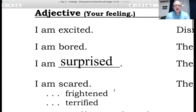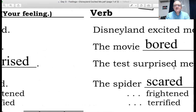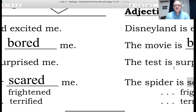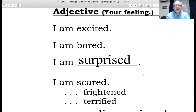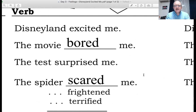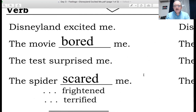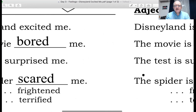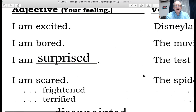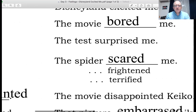I am surprised. The test, what is it? Surprised me. The test is what? Surprising. Can you do it? I am scared. The spider scared me. The spider is, oh, I showed you, scary. There's no ing, scary. The spider frightened me. The spider is frightening. I am terrified. The spider terrified me. The spider is terrifying.